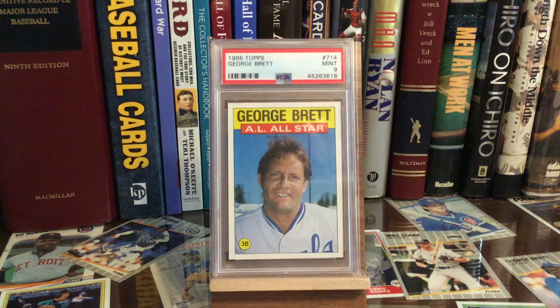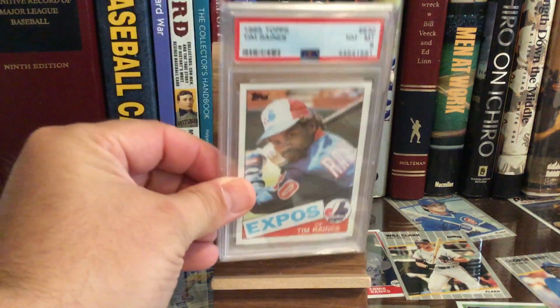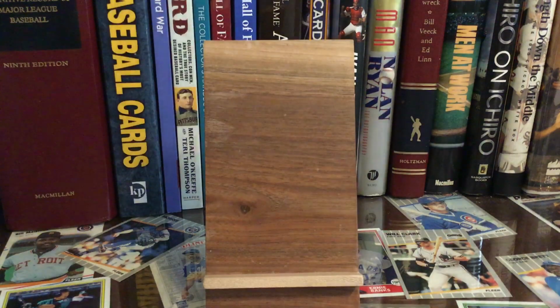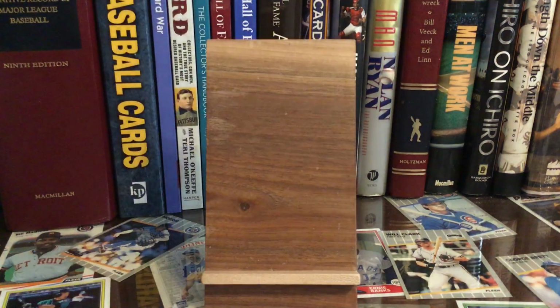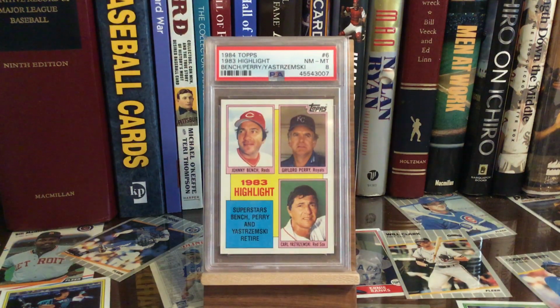Lots of 80s stuff. Here's an 86 Topps All-Star George Brett in a mint 9. I'll be able to go through these quick. 85 Topps Tim Raines in a near mint to mint 8. Got an 85 Topps Tommy Lasorda manager card in an 8. Bunch of 84s as well. Here is an 84 Topps highlights card with Yastrzemski, Bench, and Perry, just talking about them retiring.